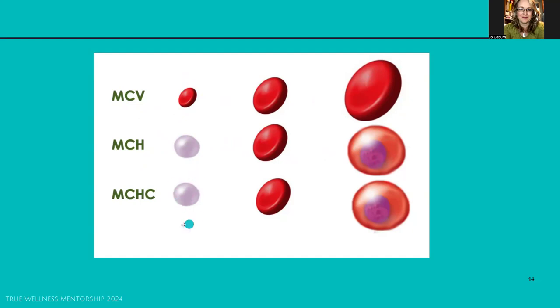You're going to be looking for lower amounts of hemoglobin. They're going to be small, they're going to be pale. And over here, you're going to have large hypochromic.